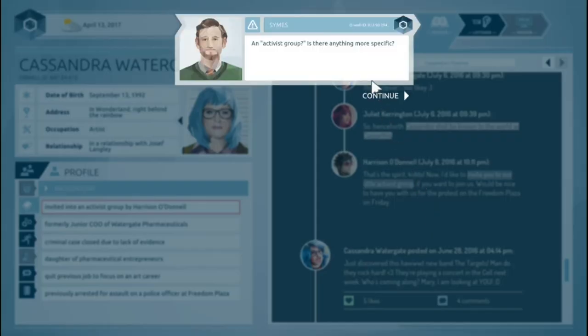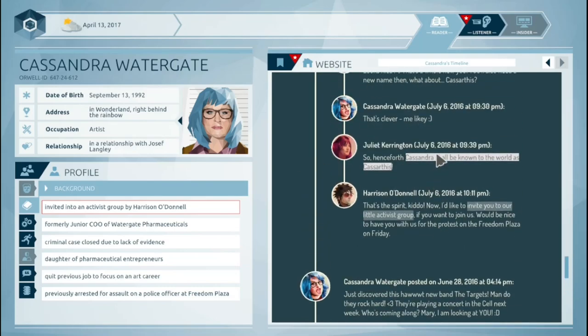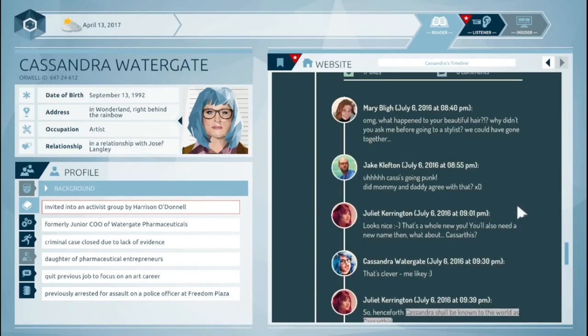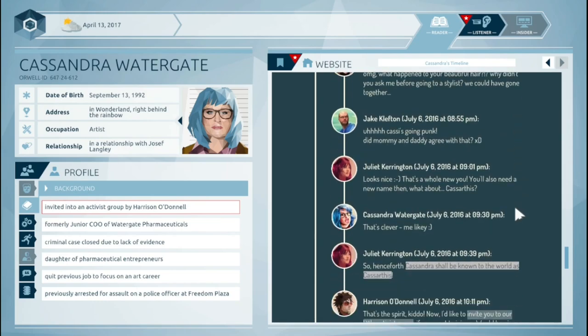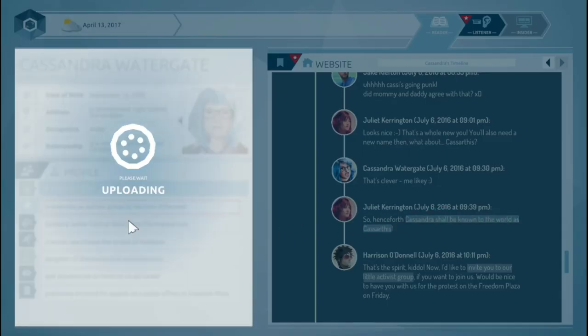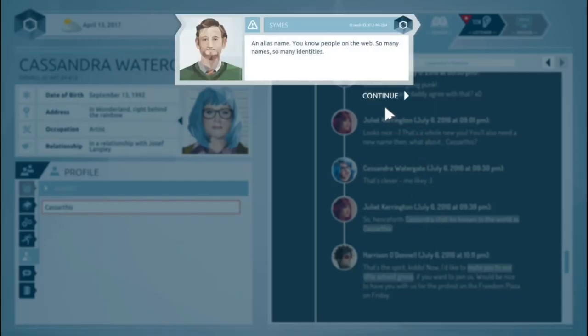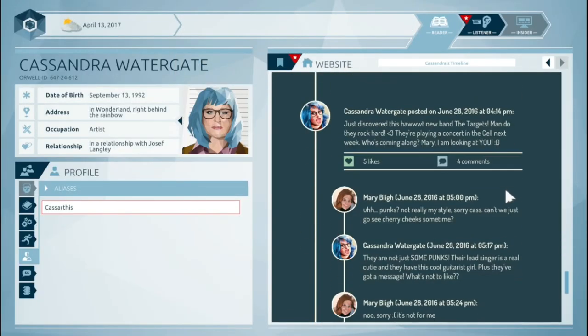Yeah, so this is when she got an activist group. Is there anything more specific? No, buddy, I'm looking for that. It says our activist group, which might be an alias name. You know, people on the web, so many names, so many identities. Yep, you're right. It's always good to record every alias, then we can match data chunks to target persons whenever they are using them.